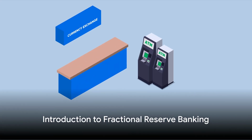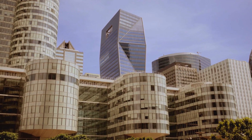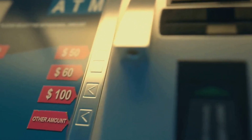Have you ever wondered how banks make money? Well, a significant part of the answer lies in something called fractional reserve banking. This is a system where banks are only required to keep a fraction of their depositors' balances on hand and are free to lend the rest out.